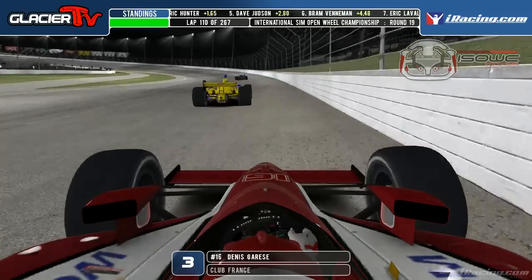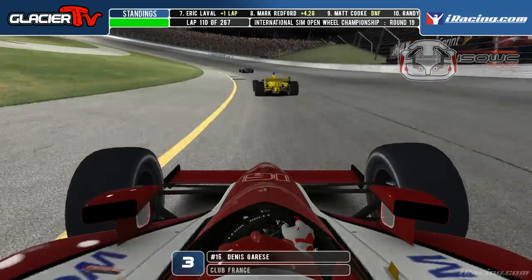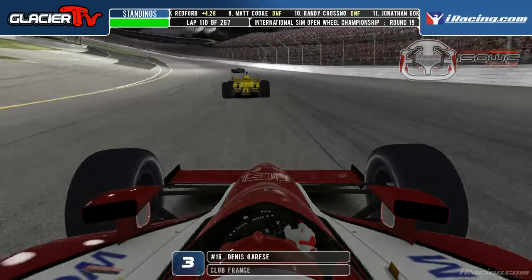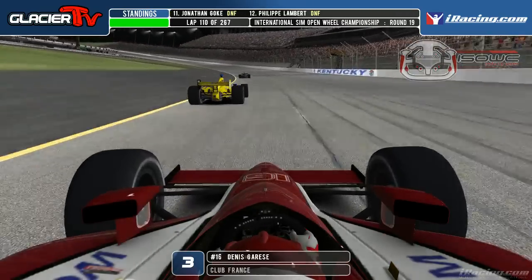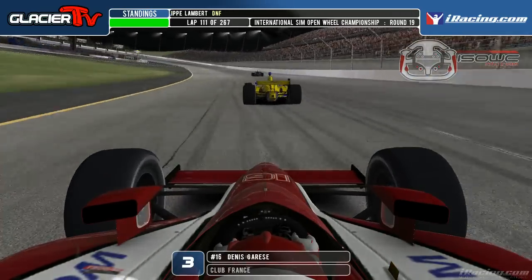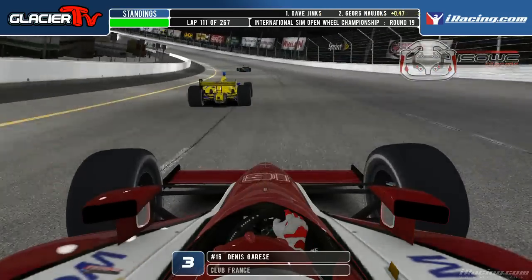What we have got right now is a fascinating battle, because Jinks isn't able to pull away from Nudrox at all, and Grease isn't able to find a way past Nudrox. I'm going to say, if Grease can get himself up into 2nd position, there is a good chance he could battle for that race lead. I would think Grease might have the fastest car of the 3.